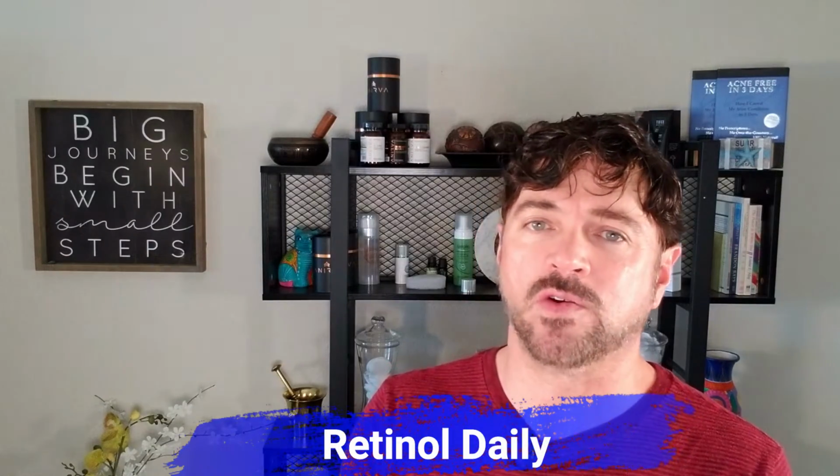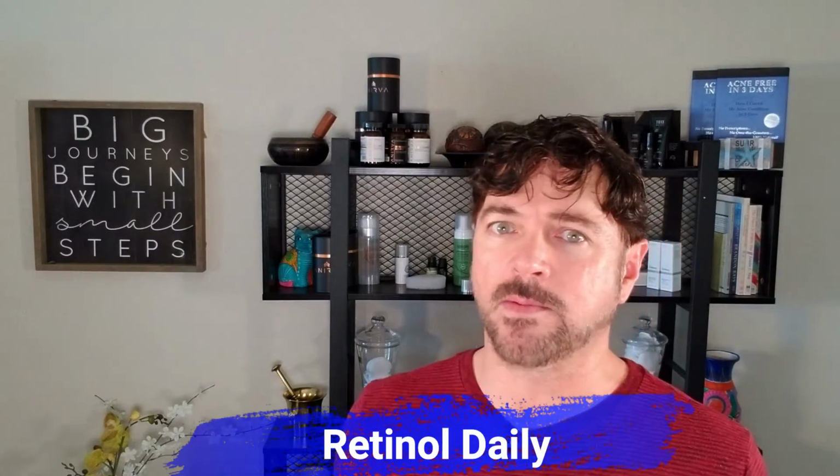Now, if you're already seeing hyperpigmentation and dark marks and spots, one of the things I would ask you to consider is adding a retinol step to your skincare routine. And again, like vitamin C, there are a ton of these products out on the market today, but retinols are so important with this problem because they help speed up your cell's ability to replicate itself. So new cell generation happens when you're using retinols.